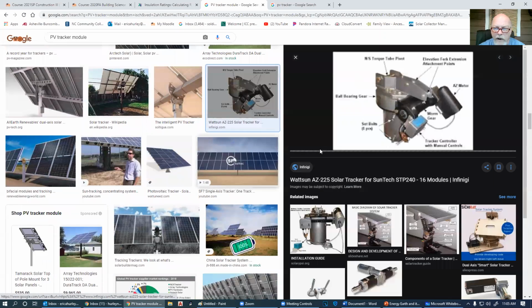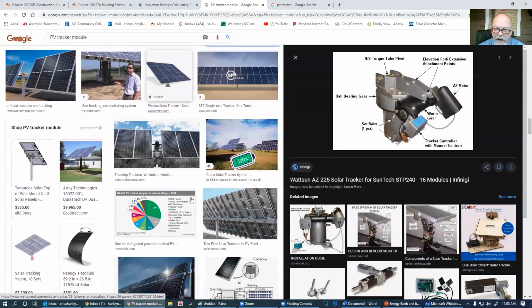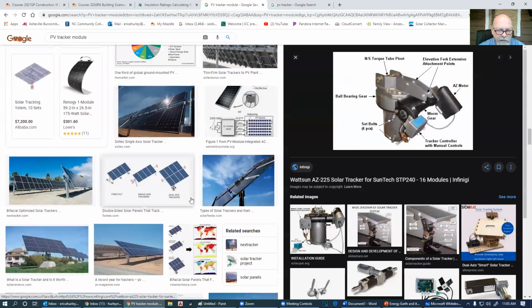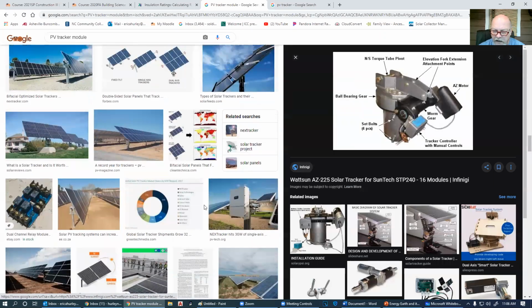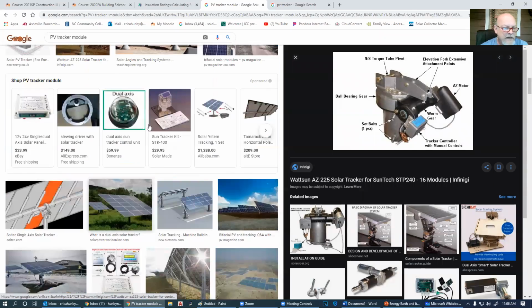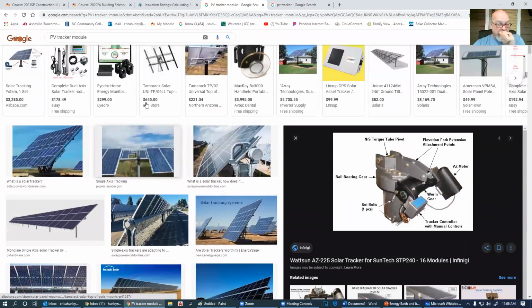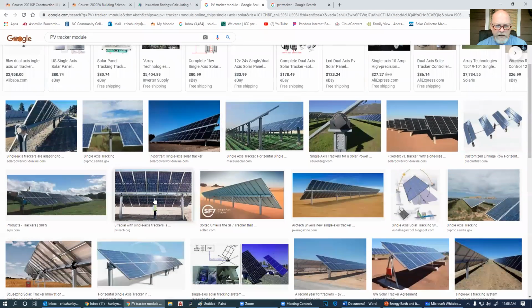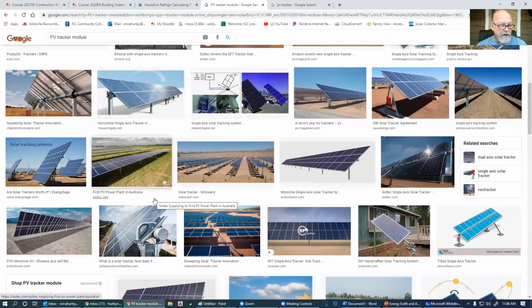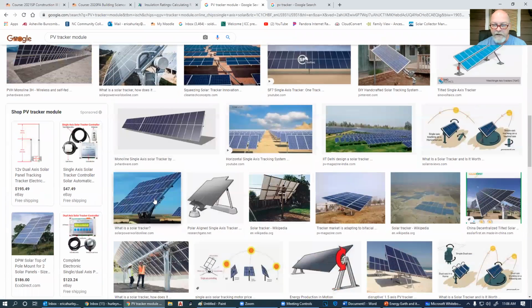That's the little motor that runs that thing. Some of them had a photo cell on there that can read the amount of sunlight coming in and keep it facing the sun all the time. And the ones that I'm trying to find, like we have down there, I cannot find.